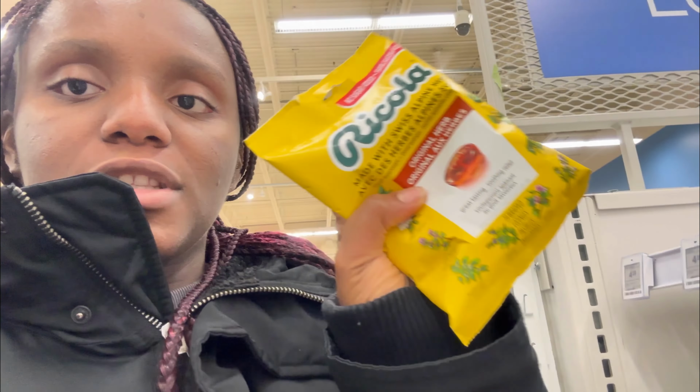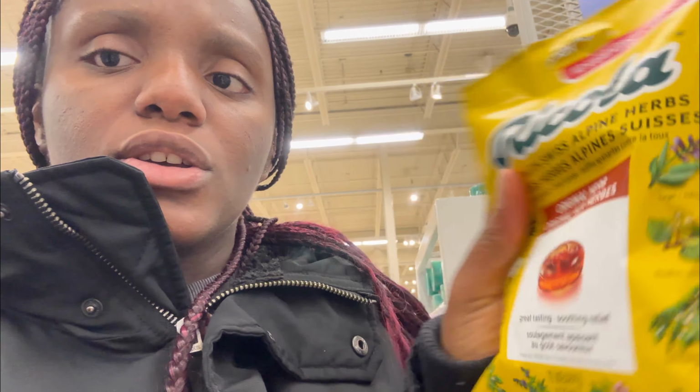Hi guys, so today we're at Superstore and I've had a cold for like 2 days now. Since we're already at the grocery store, we're currently at the pharmacy section because I feel like I need to get something for my cold. First thing I'm getting is Ricola, because I've noticed that Ricola is very effective. If you have a cold and you take it, it helps relieve your cold.